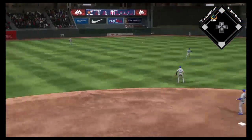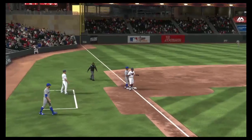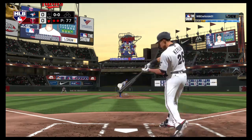Around second. He's on his way to third. And he's out at third. Might have gotten a little greedy that time. Max Kepler the next to grab a bat. It was a flyout for him in his last trip.